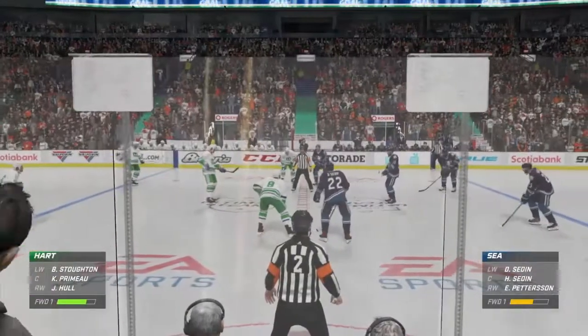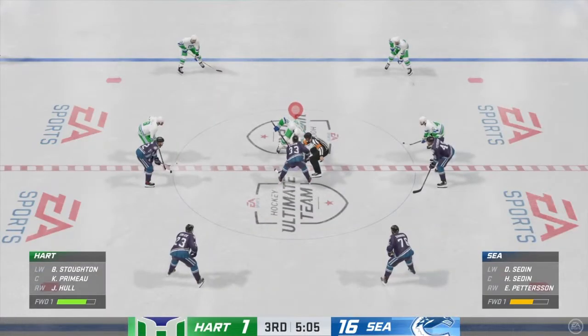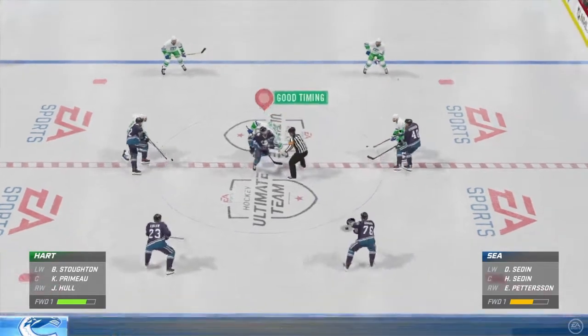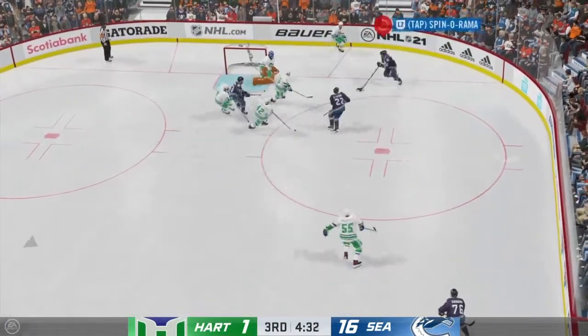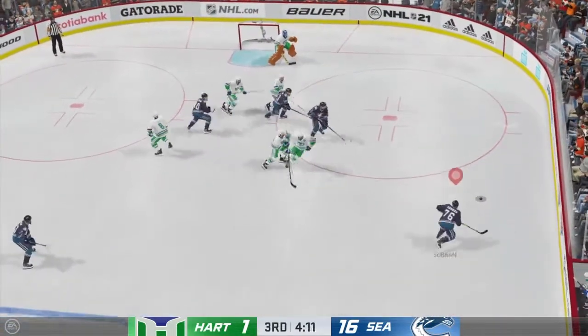Vancouver's only continued to extend the lead here in the third. They haven't missed many chances. They've scored at will and now are coasting home. This neutral zone faceoff set to go, and we are back underway. Keeps hold of the puck. Vancouver's ready to go on the attack.